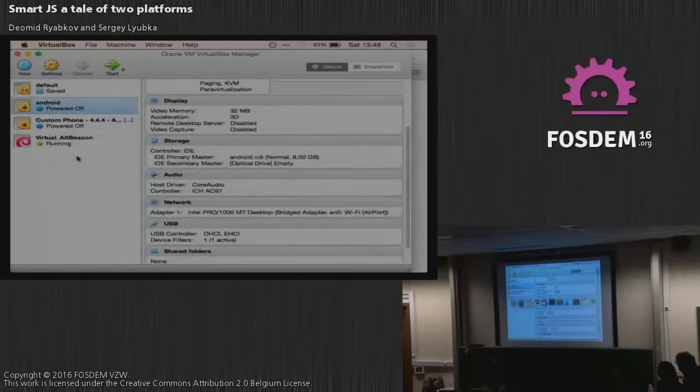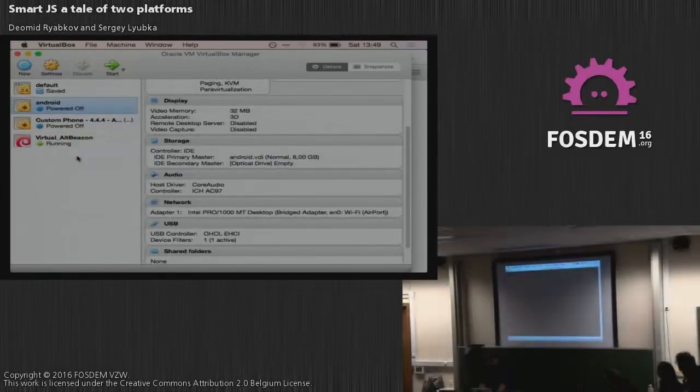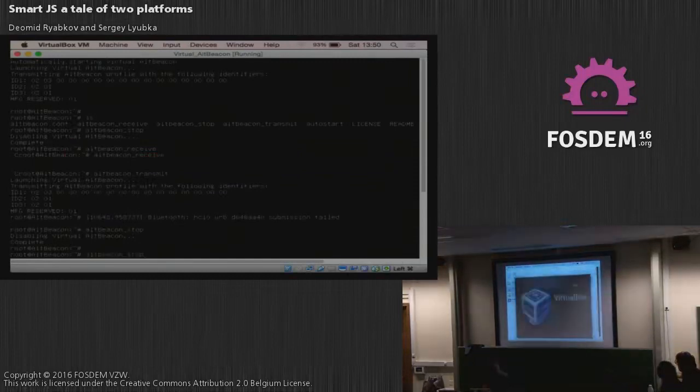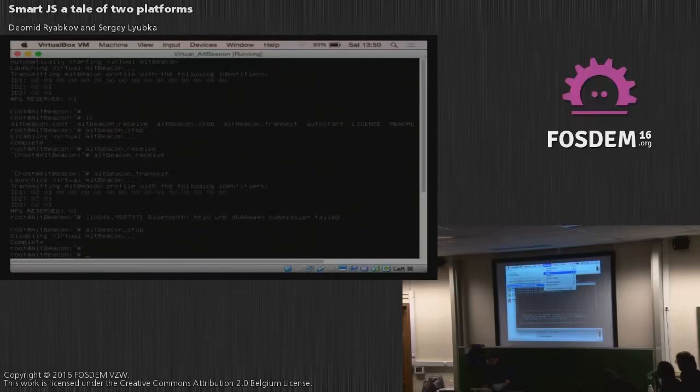So I'm running this image called Virtual Beacon, which is just a Debian instance that allows you to transmit stuff like, hey, I'm a beacon, get my data. So I run the beacon transmit. Hopefully this will work, which now doesn't, and it's frozen, but that's okay. I will run my Android virtual machine, which hopefully also has, that's my small micro USB Bluetooth key. So it's going to run.